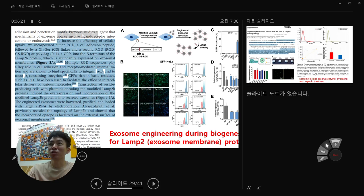The merit of this is that the RGD sequence plays a key role in cell adhesion and receptor-mediated endocytosis and is known to bind integrin alpha 5 beta 1. And then CPP is also rich in basic residues and facilitates efficient intracellular delivery of various biomolecules. So they hypothesize that the engineered exosome is purified and then they can successfully load siRNA by electroporation. Also, this is not their first idea. Previously, they used this LAMP2B and showed good expression on the cell membrane when transfected.